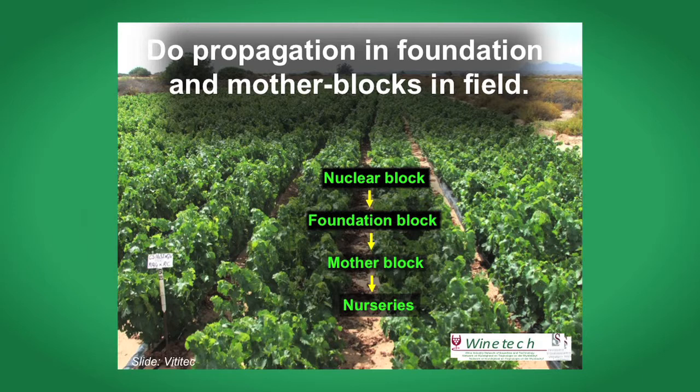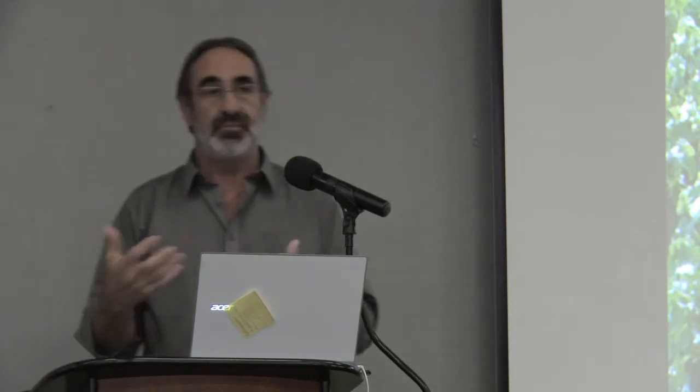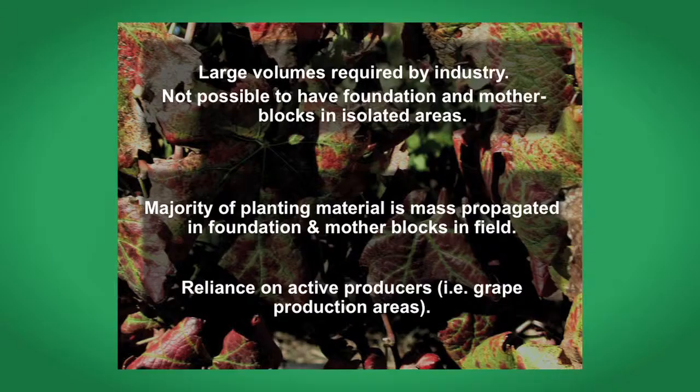So one of the things that's done to prevent this is our foundation blocks, a small percentage of them, are taken completely outside of the grapevine production area. They plant it out in the desert, and there's no other vineyards around them. Those plants are as close to being safe from leafroll as any plant could be. These are very expensive vines. They're called 3-star rated material, and growers would pay a premium to actually plant material from them.